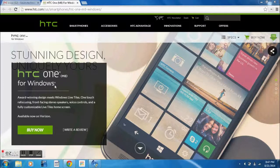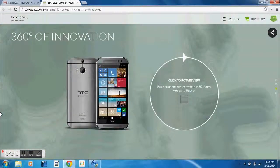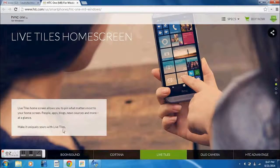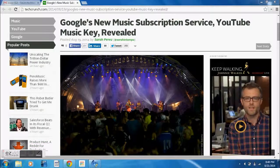Now, the HTC One for Windows. Why are you defiling the name of the HTC One with Windows? HTC, come on. I'm not a big fan of the Windows mobile operating system. I think it has less than 3% of the mobile operating system percentage of use, and that's just dumb. I guess it's not much to talk about. It's an HTC M8 with Windows on it, so I can't really go into much detail. I mean, it's kind of boring. Not a big fan of Windows, as I said, but whatever.